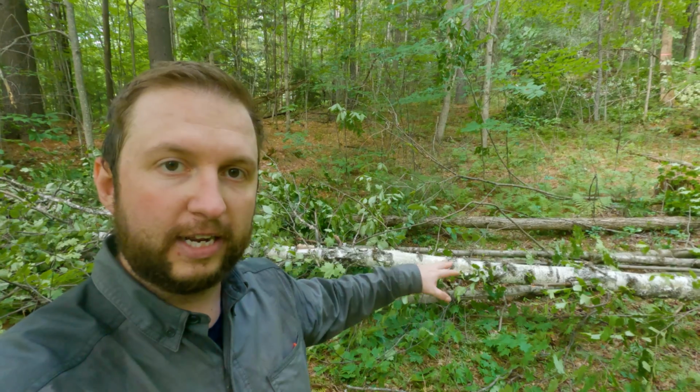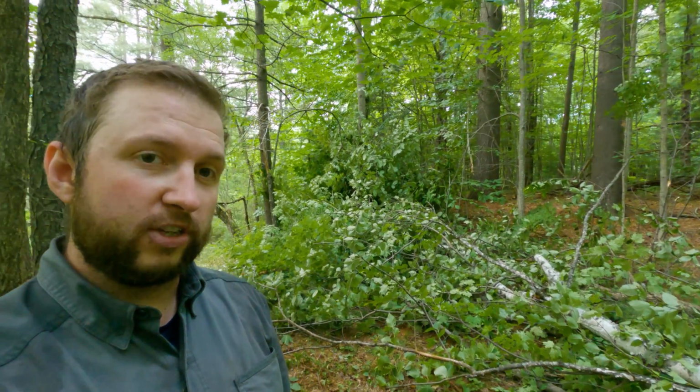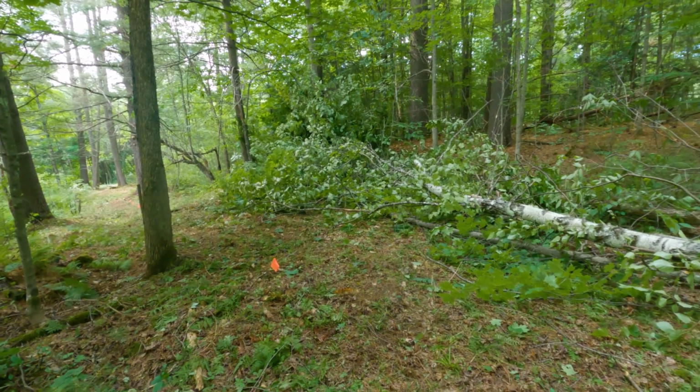This one here in particular needs limbing and bucking down so we can move it out. I'm not sure whether we're going to be able to get the tractor in here or not. I sort of think we might be able to. It looks like it might be able to come up this way. If not, we're just going to have to take these out by hand.